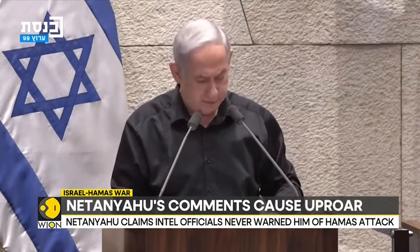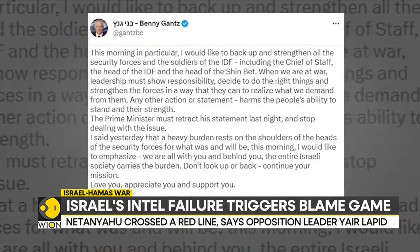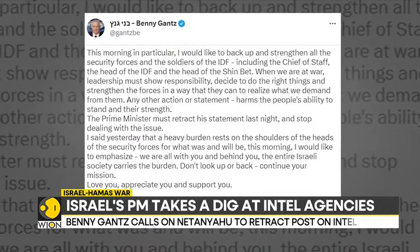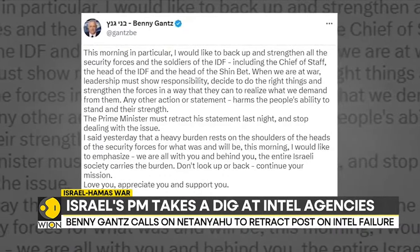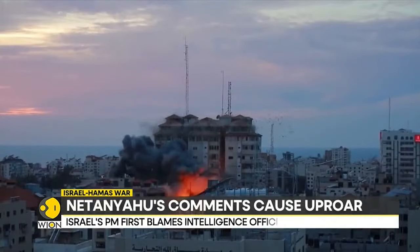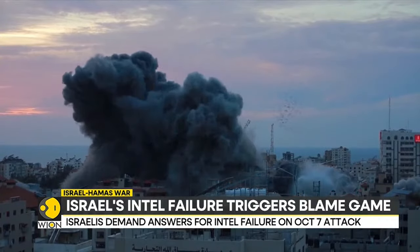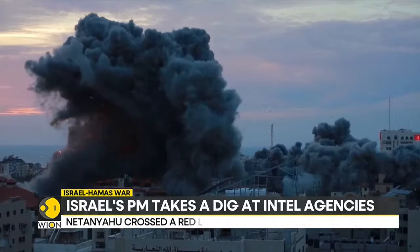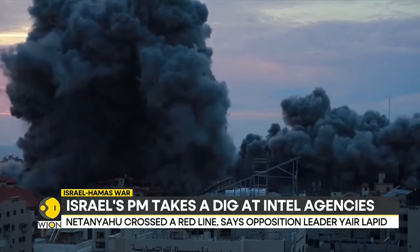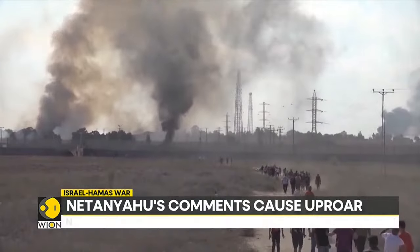The call to retract the comments was also made by the National Unity Chairman, Benny Gantz. In a tweet, he wrote that during a war, the leadership needs to be responsible to do the right thing and support the security forces. It should be done in a way that they can carry out their responsibilities. Israeli citizens have also publicly opposed the Netanyahu government, and ever since the deadly attack by Hamas have raised questions on the country's intel failure. So far, top officials, from the military heads and the Shin Bet domestic spy service to Israel's finance minister, have all acknowledged their failures, but they say that Benjamin Netanyahu has not taken any responsibility yet.